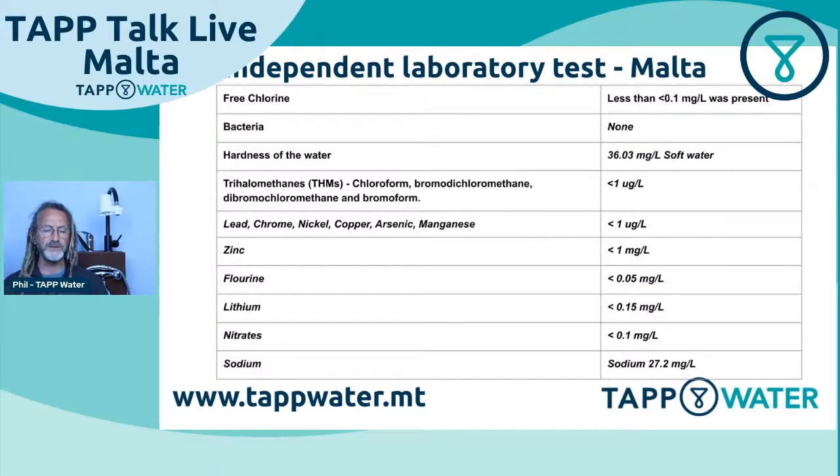So the independent test results: all the chlorine has been removed, the bacteria, and the hardness of the water, so it's softer. These things, the THMs, these are what we don't like in water at all. They're not very good for you. There've been some health concerns over them, and they are made by the chlorination system. Chlorine reacts with other things, and then you get these chemicals inside the water, and you can't help it happening.